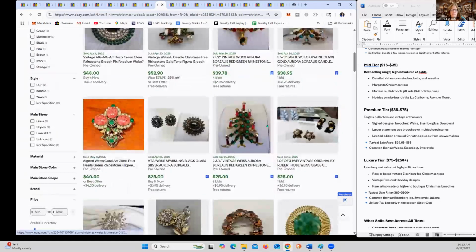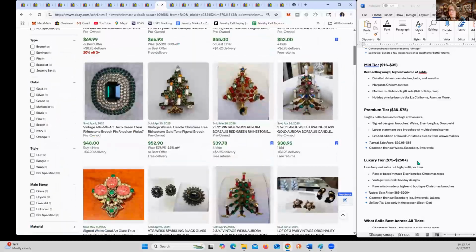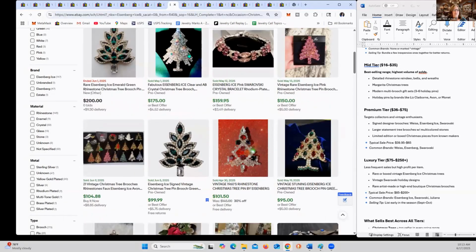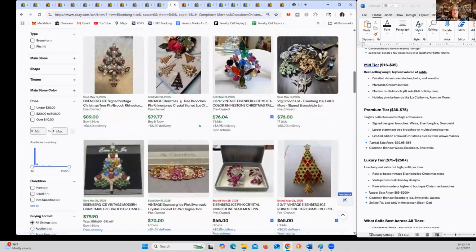So the Weiss Christmas trees with the candlesticks, I think Carrie's going to talk more about them. Then what else do we have? Eisenberg Ice, I brought up a couple of theirs. They do have some really fantastic ones, but there are some cheaper ones too. So you really need to glance through from highest to lowest or lowest to highest and see which ones are the cheaper ones. But here are some beautiful ones, 175. Well, this one ended at 200. This is really pretty, it looks like ice, like a clear rhinestone one, 175. This tree ended up selling for 101.95. So there are some $100 range ones.